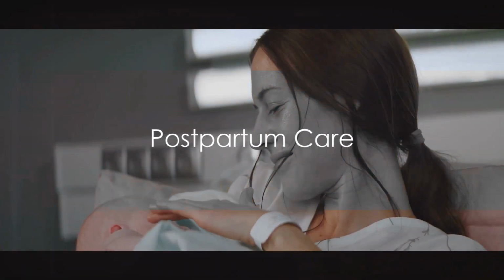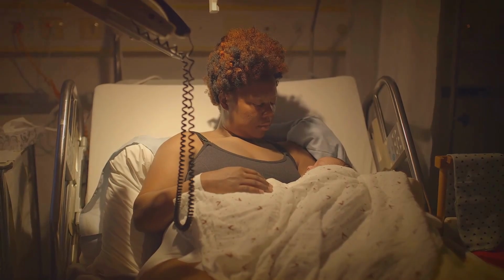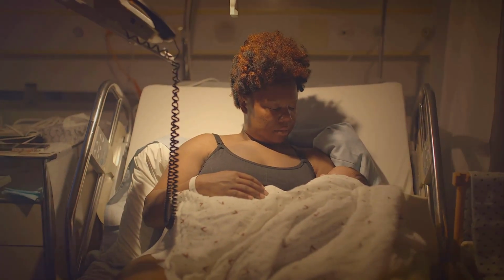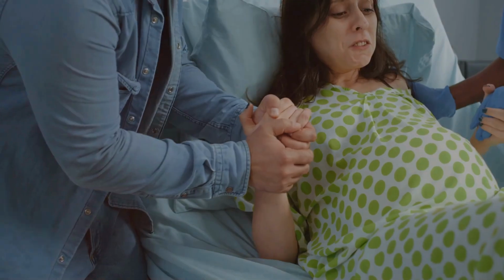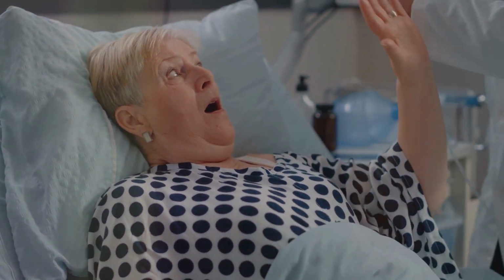After the delivery, the focus shifts to postpartum care. This time is critical for all mothers, but especially for those managing sickle cell disease. The goal is to ensure a swift recovery and a smooth transition into the joyous journey of motherhood. Firstly, pain management continues to be paramount. The body undergoes significant changes post-delivery, and for mothers with sickle cell disease, this period can potentially trigger a crisis.